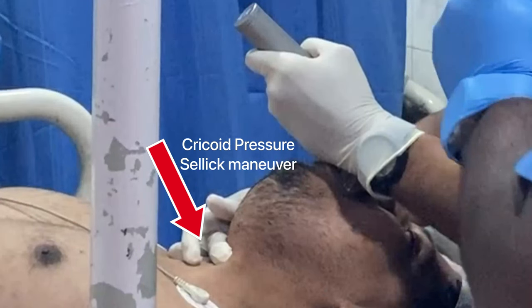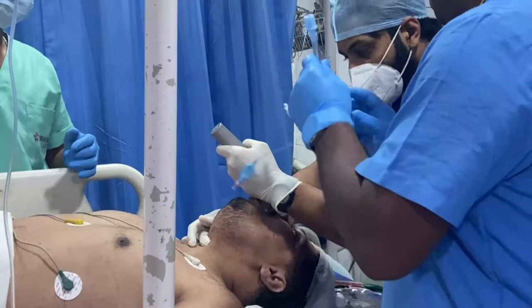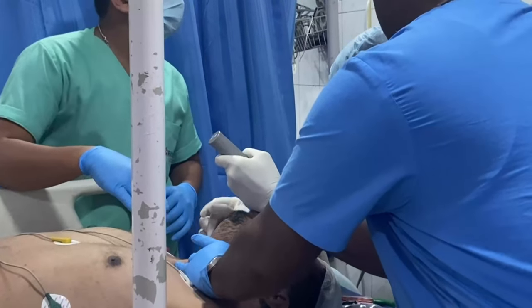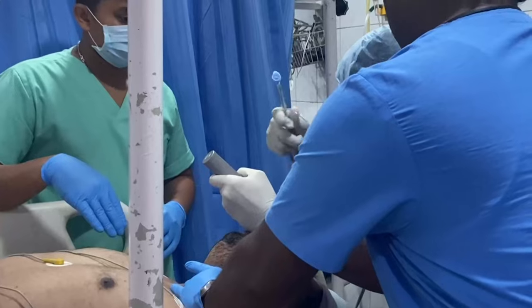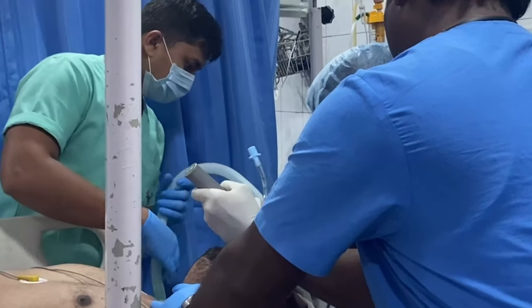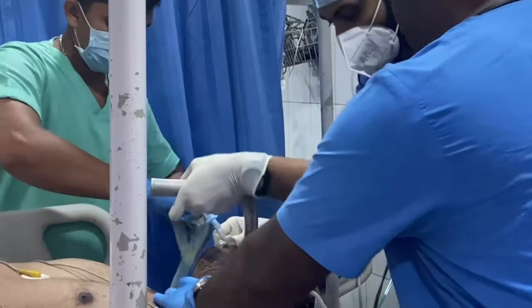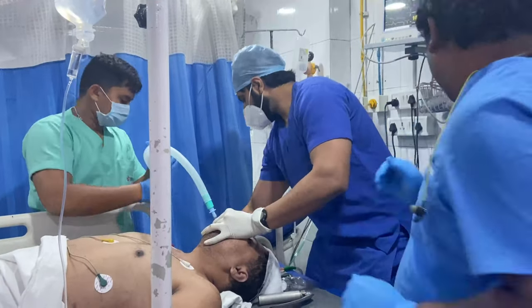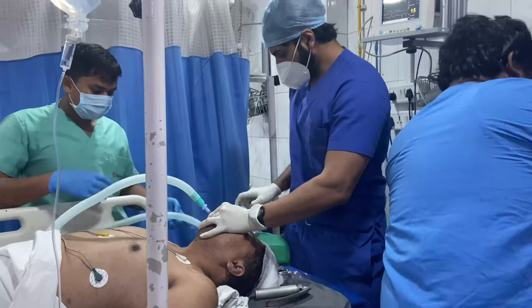As you can see here, I'm doing something called the Sellick maneuver, trying to push the vocal cords forward so I can visualize them when I try to pass the endotracheal tube. At this moment, I'm passing the endotracheal tube between the vocal cords, and upon visually confirming that it has gone through, I connect the pipe.